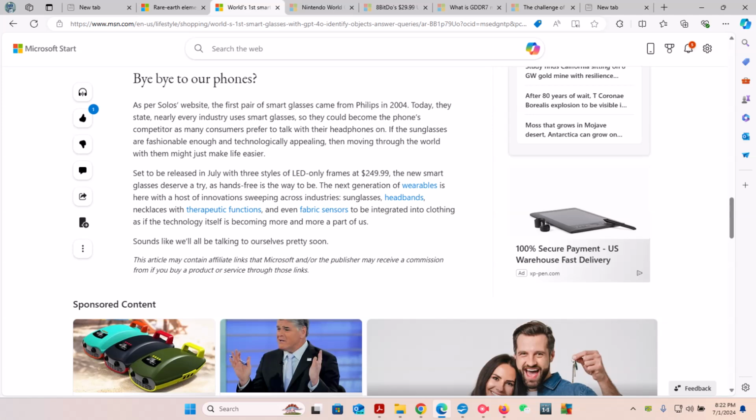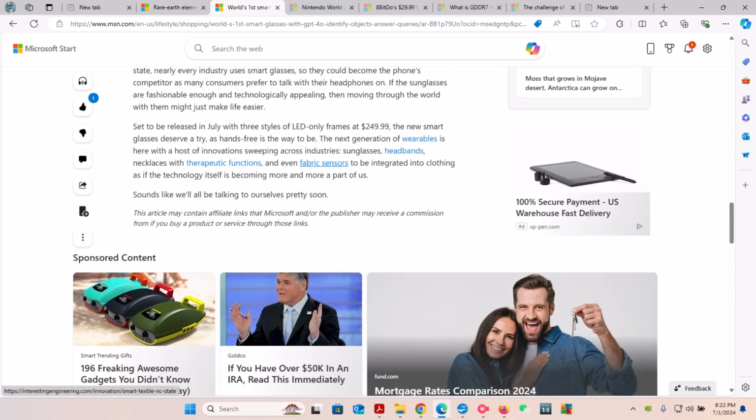As per the Solos website, the first pair of smart glasses, excuse me, came from Philips in 2004, so you can see that's quite a while ago. Today, they state nearly every industry uses smart glasses, so they could become the phone's competitor, as many consumers prefer to talk with their headphones on. If the sunglasses are fashionable enough and technologically appealing, then moving through the world with them might just make life easier. Set to be released in July, with these three styles of LED-only frames at $249.99, the new smart glasses deserve a try as hands-free is the way to be.